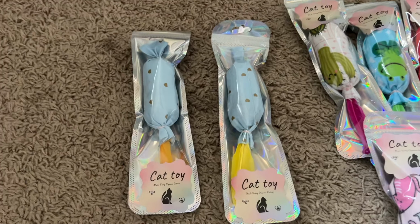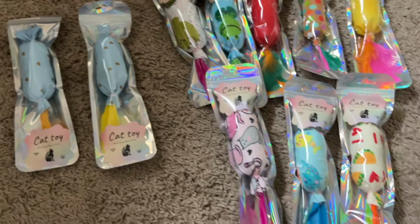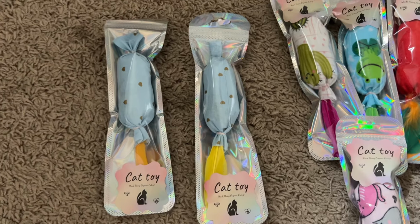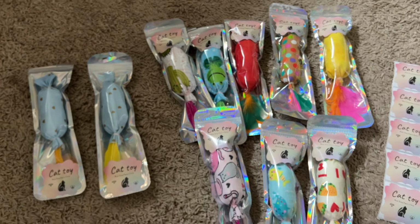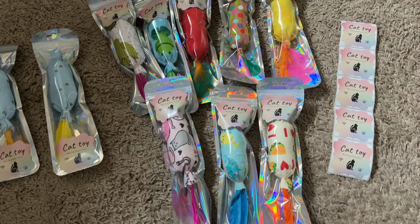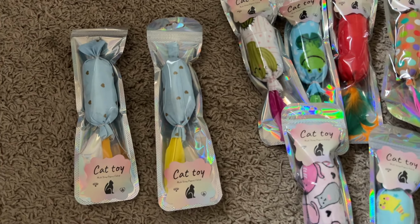I do want to ask your opinion though. For 2 of these toys, I put the stickers at the bottom, and for the rest of them, I did like I always have, I put the stickers at the top. So I am curious, which style do you like better? Which sticker placement do you think looks best? It's hard either way. It covers up a little bit of the toy, but I am curious. I'd love to know what you guys think.